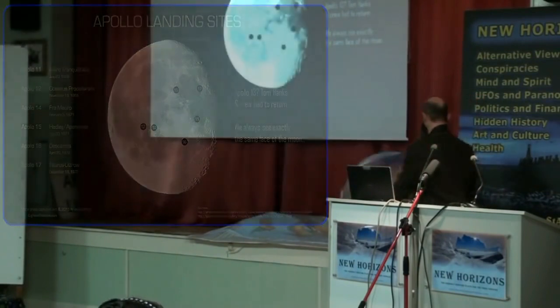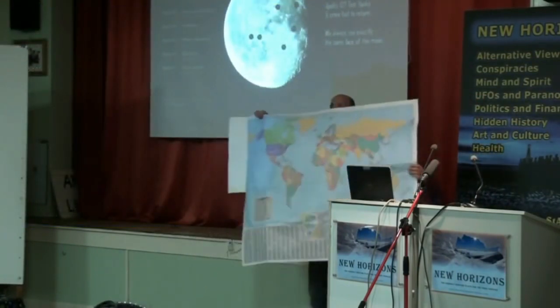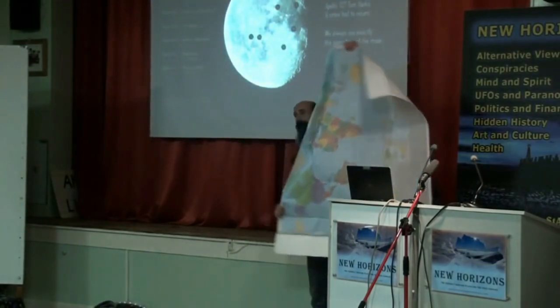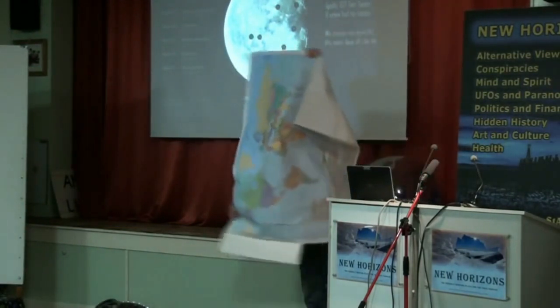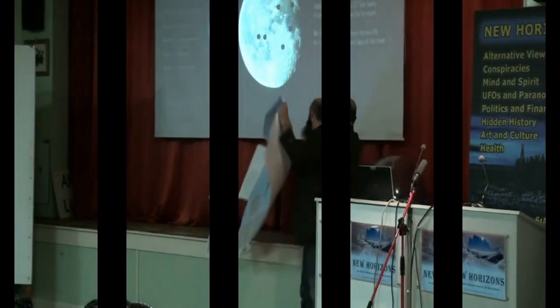All it ever does is rotate its face. So if you're in Britain, you'll see it there. Move that way, you'll see it that way. In Australia, you'll see it pretty much upside down. That's all we ever see. We never see it turning that way.